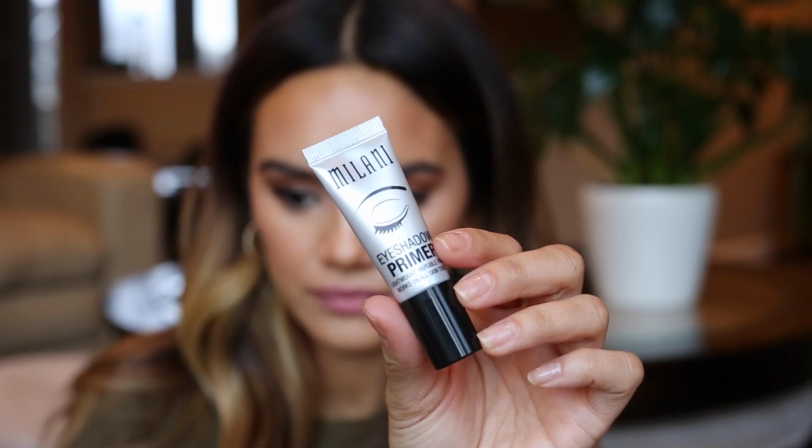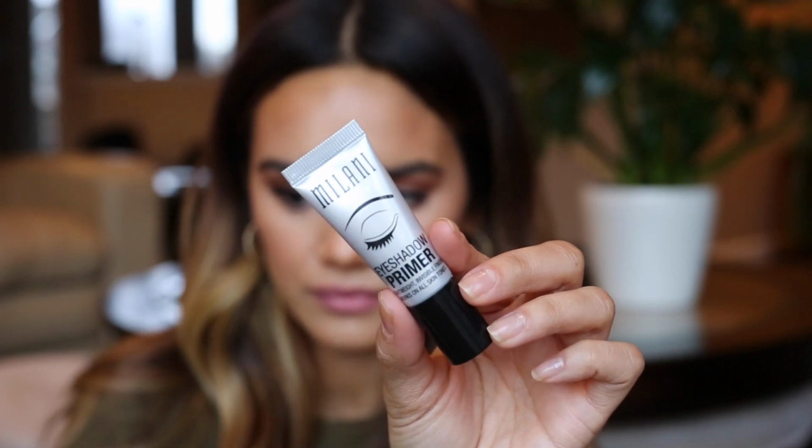Next, I guess we should start off by priming our eyes because we will be using some new eyeshadows. So I'm going to use the Milani Eyeshadow Primer. This is one of my favorites. Work it onto my eyelids, blend, blend, blend.